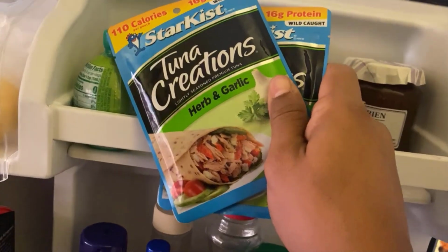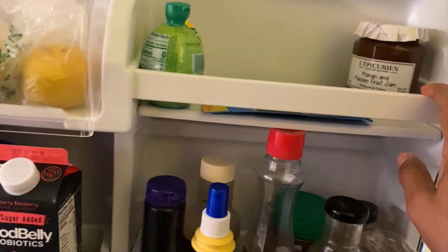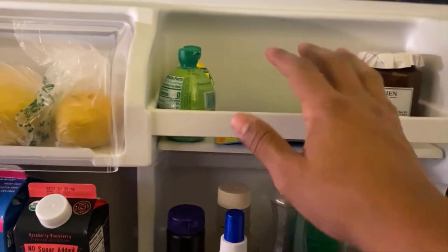I got some Ezekiel bread. I like to make a tuna sandwich with a piece of cheese on there. I've done that in the past. Now, some of the things that I'll be doing, again, we'll talk about this down the road here.